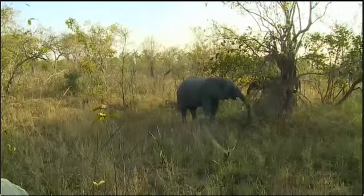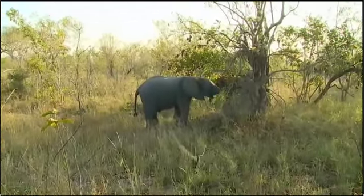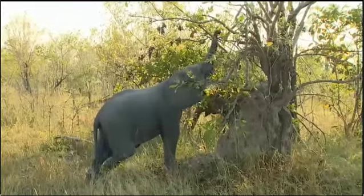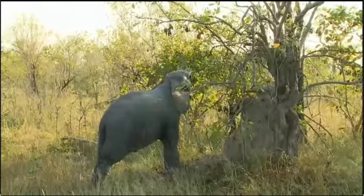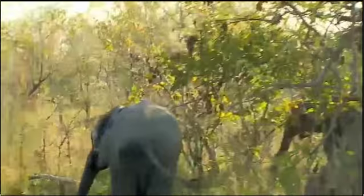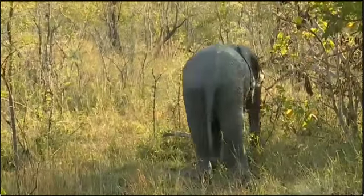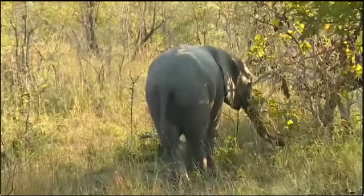The trunk is an extremely versatile tool. It's obviously a nose that they can smell with, and they can smell better than we can even imagine. But it's also the equivalent of a hand and an arm, and they're incredibly dexterous with it. African elephants have got two little fingertips at the front of that prehensile nose, right at the end, whereas the Indian or Asian elephant has got sort of a one-fingered lip. It's not a lip, but you know what I mean, at the tip of the trunk.